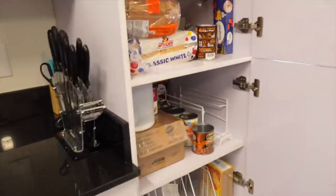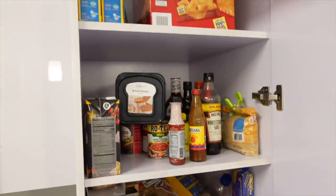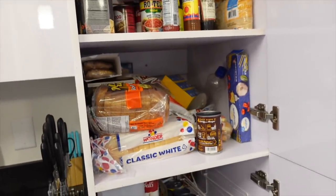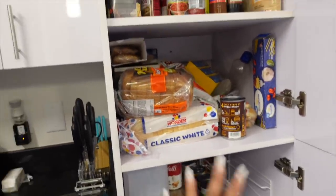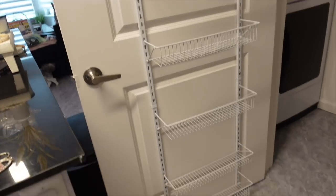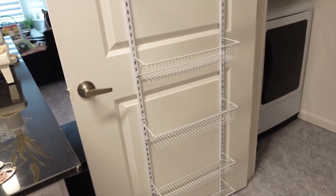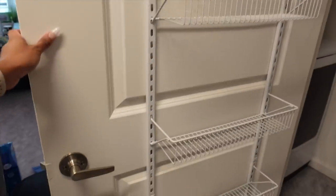It looks like a lot because everything's not put up organized, but once I actually organize everything, I feel like this is only going to take up maybe the top one. Depending on how I do it, I'm going to have a lot of space. Just like my bathroom, I have space to grow. So this one, I may not even have to put nothing on here yet, honestly.